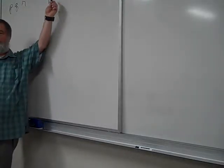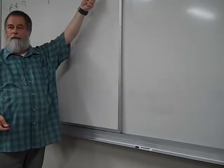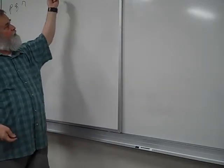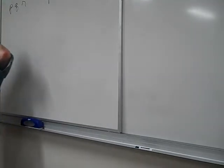So whenever someone says if P then Q, and if Q then R, then you can say if P then R. You can actually do that all the way down the page.